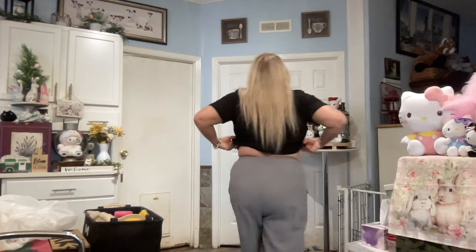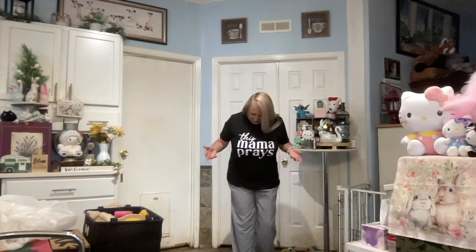They feel really comfortable. And I think they fit good all the way around. And of course, this is the black shirt that says This Mama Prays. And I think it fits good too. And it actually looks good with these pants, and would make a nice little casual outfit to wear and go somewhere, like on my Wednesday night Bible classes and things like that.